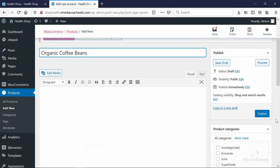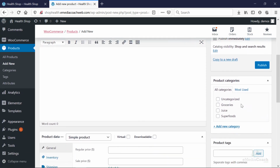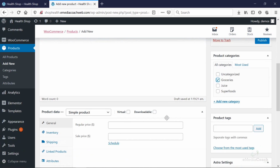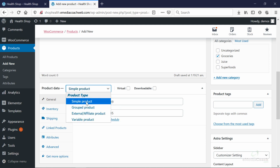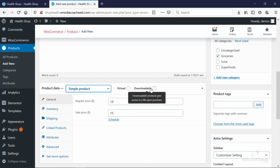Anytime you want to save progress, click on Publish. Select the category that this falls under. So for example, I might just add it under groceries. Then you can enter the price for the product. And if it's on sale, you can enter the sale price. Importantly, just make sure for simple products that don't have variations, this is enabled, simple product. You can check this if it's a virtual or a downloadable product, which in this example, it's a physical product, so it's not.